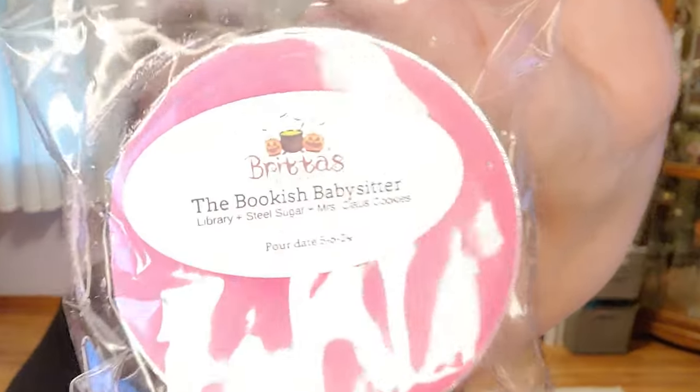The next one is the Bookish Babysitter. I think I'm gonna like this one very much too because it has that library in it. So it's library, steel sugar, and Mrs. Claus cookies. I wonder what is steel sugar? Does anybody know what steel sugar is?